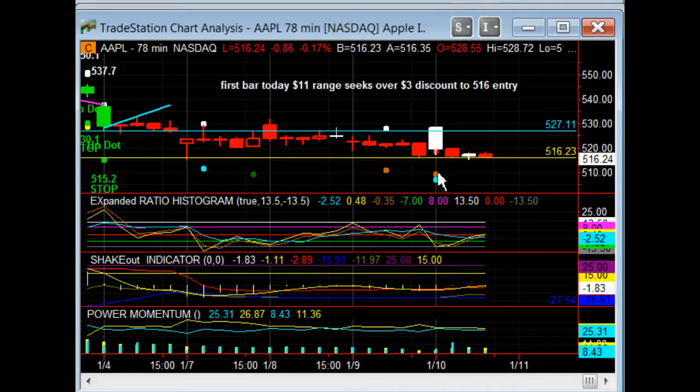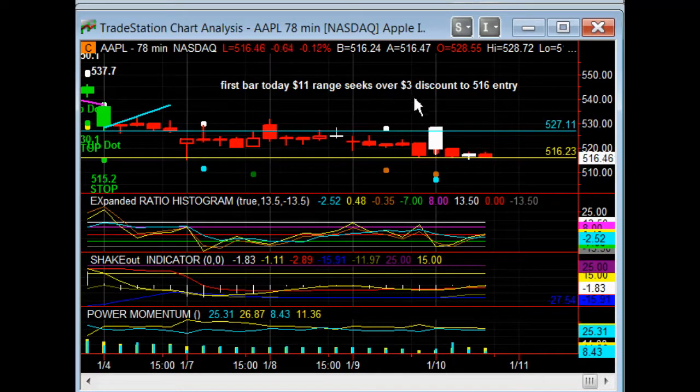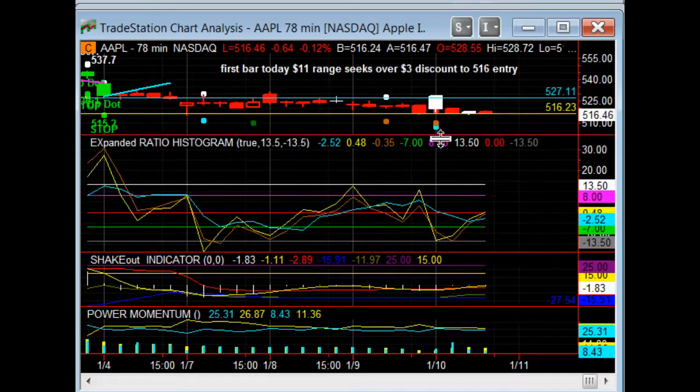Well, then we get another signal right here, but look at this range. All right, that's 11 bucks. You've got to be looking for at least your $3 discount. Combine that with the fact that, unfortunately, without the dot alerts, you're not going to get this signal, which told me, okay, yeah, I'm still going to be looking for a little bit lower. But then that kind of flipped here on the next bar, and you can see that the orange stayed above. In this case, now what I need is the orange to bypass this, and then you know that you have a clear move to the upside.